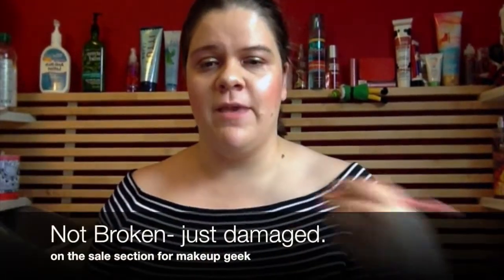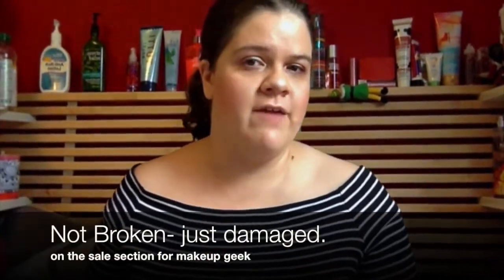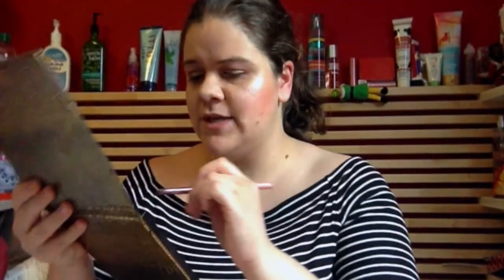And yeah, Makeup Geek also has a sale section on their website where you could get damaged pans, so it might have a nick on it or something, but it'll be a little bit cheaper. So that's a more cost-effective way to get a Makeup Geek foiled. Everybody I've seen purchase that has said that they're still in great shape. I've never tried that myself, but it might be good.